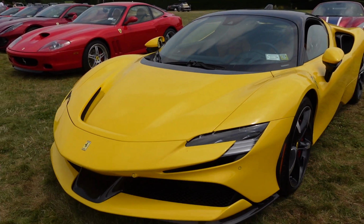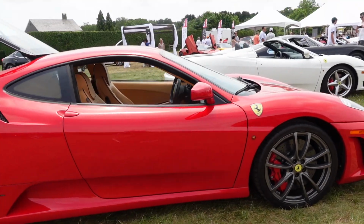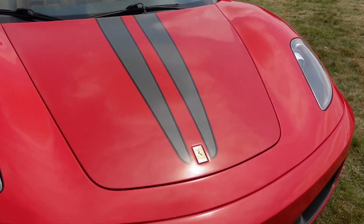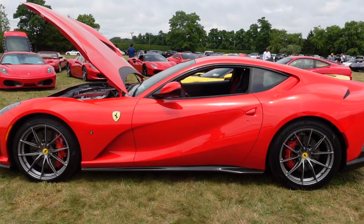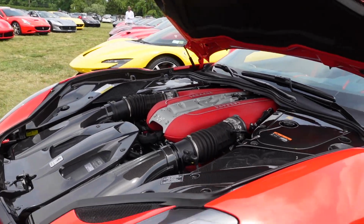It's an interesting spec. We've got a 360 Modena here, a 360 Spider over there, and this F430 over here with Scuderia style wheels and Scuderia style stripes, but this is not a Scuderia, just a regular F430. This 812 Superfast is painted not in Rosso Corsa, but in Rosso Scuderia, which is a much brighter red.